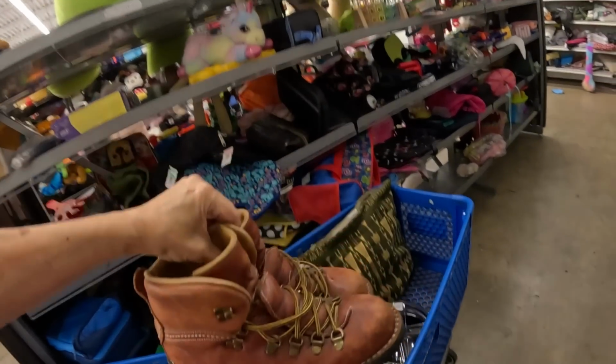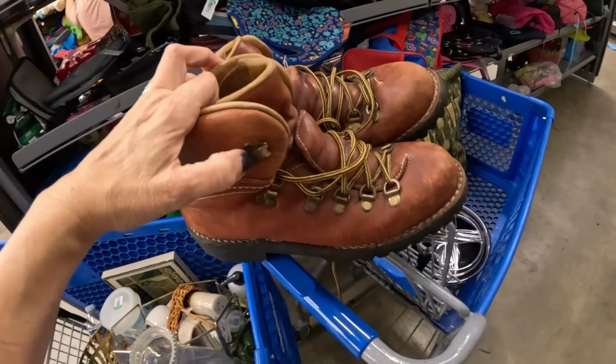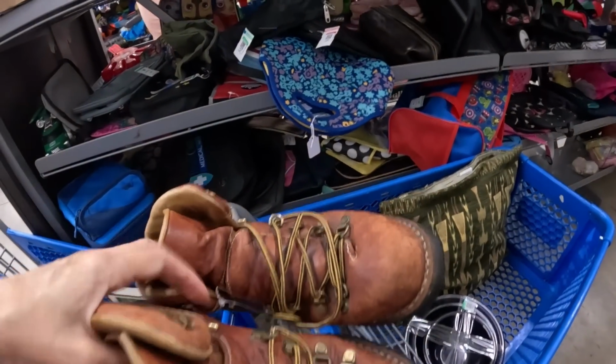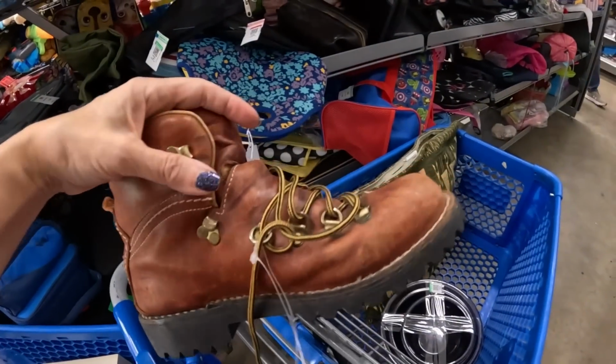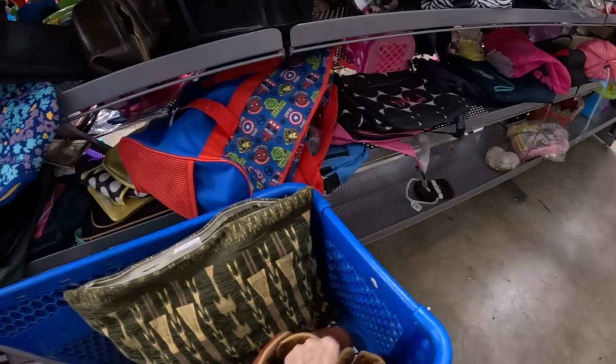But look at the quality of this. This is stunning. Now, one thing you really have to be careful with is when boots have this shoelace rivet, you have to make sure they're all there, because if they're missing one, that is really a deal breaker. I don't see any hardware missing off of it, so we're definitely going to take those.